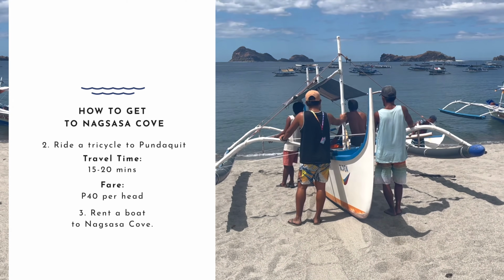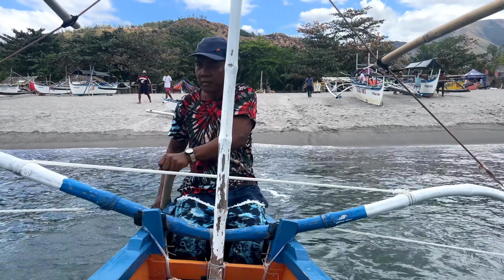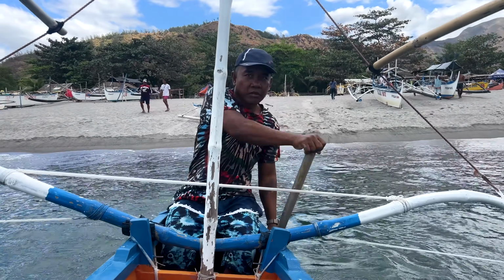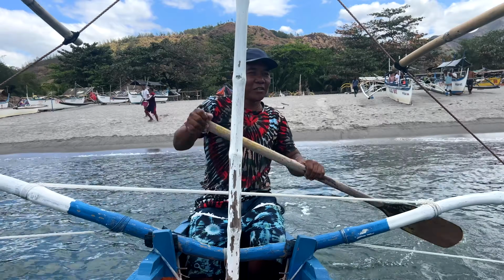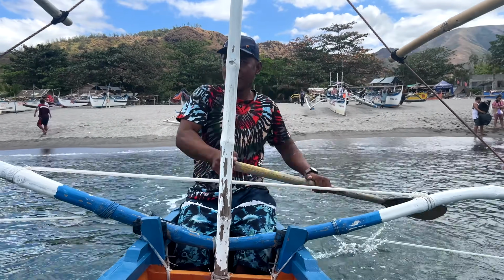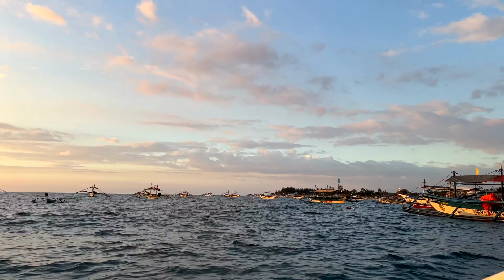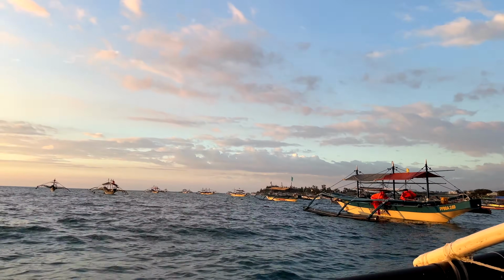From Pundakit, you'll need to ride the boat to get to Nagsasa. You can rent a boat to take you there or book an island hopping tour package if you want to see other nearby islands and coves like Camara Island, Capones Island, and Talisayen Cove. For a smooth experience during your trip, we recommend booking a boat or an island hopping tour in advance.